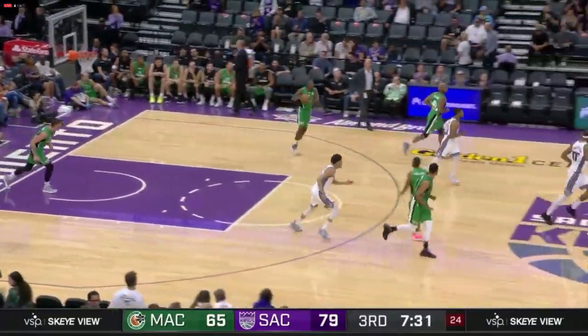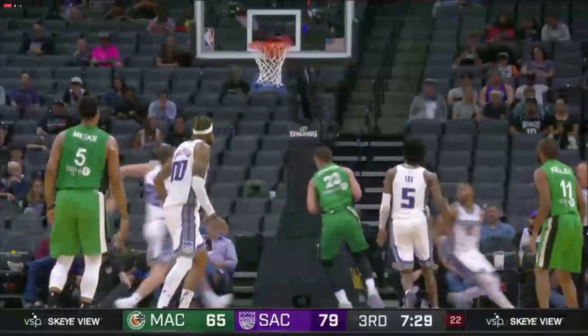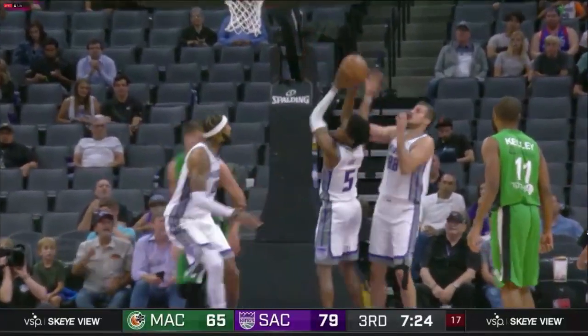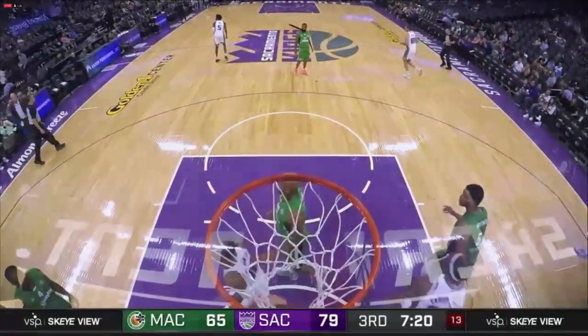And there's your sequence of this night at Golden One Center. That was stellar work by the Kings. Bielitsa with the initial block, and then the lead up the floor for the finish by Cauley-Stein.